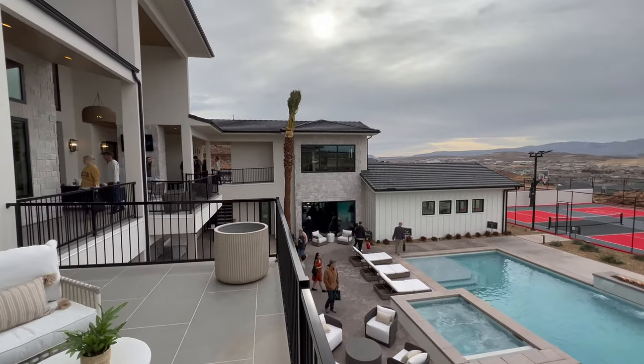Built-in bunk beds are pretty cool. I'm a big fan of these sinks. This is an even bigger trough sink. So this is like the kids section of the house. You have a shared bath with three kids could be washing their faces at once. Yep.